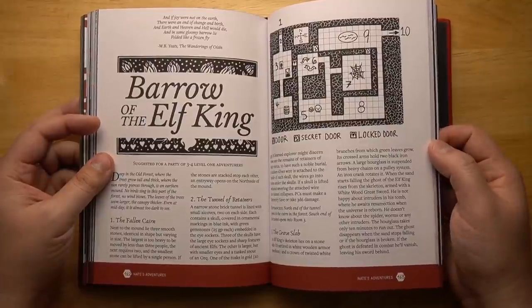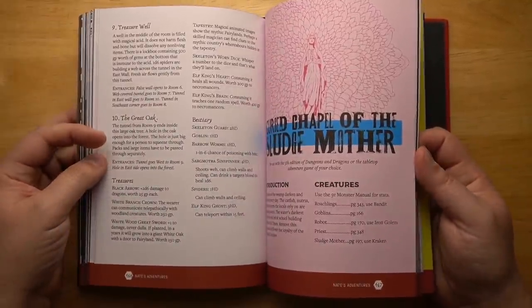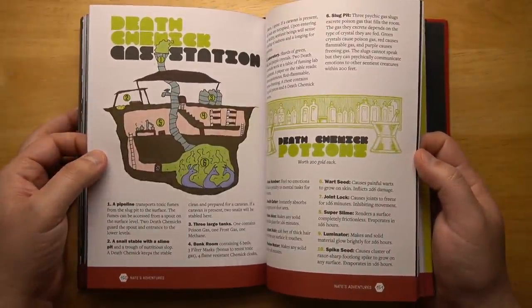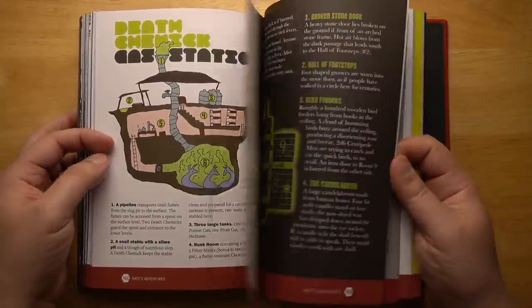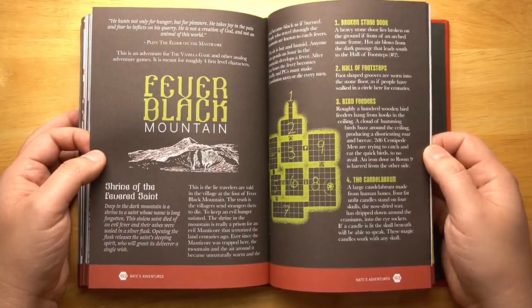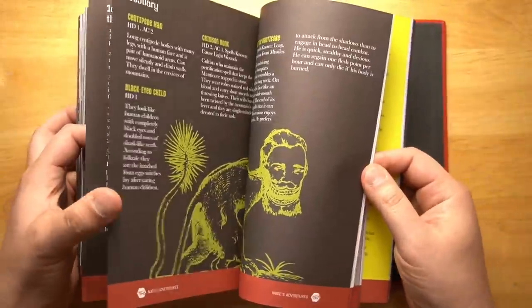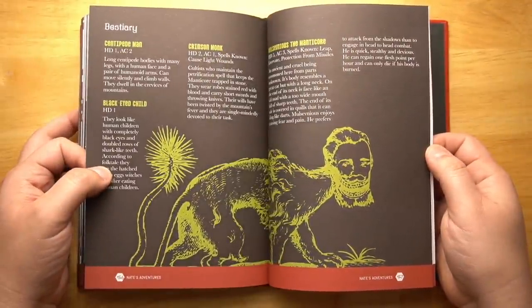Other adventures include things like the Barrow of the Elf King, which looks like OSR stats, Cursed Chapel of the Sludge Mother, the Death Chenwick Gas Station, I think is how you say it. Some of the typewriter fonts are a little bit hard to read. Black Fever Mountain: you're lured up this mountain with the promise of golden treasure, but the villagers are just sending you to your death because this is a little chapel for a, not a basilisk, a manticore, this horrible beast that is extremely difficult to kill and will probably take you out if you're not very careful.